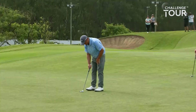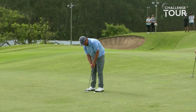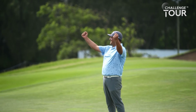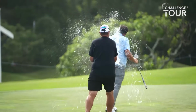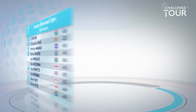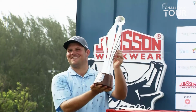Crowds are ready, though, to put the crown on this man's head, JC Ritchie. A closing birdie, 26 under par. He was streets ahead, back-to-back Challenge Tour wins, and JC Ritchie is your Jonsson Workwear Open champion. Henny Otto, Stephen Tiley and David Rivetto close out the top 10. Solid performances all round. But the big prize in Durban, just as it did a week before in Cape Town, went JC's way. 2022 Jonsson Workwear Open champion, JC Ritchie.